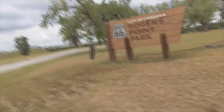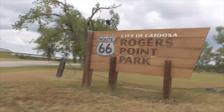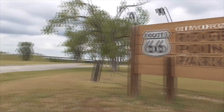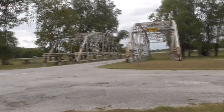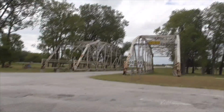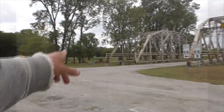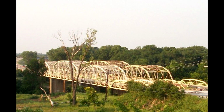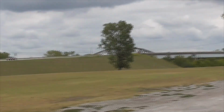Hey, so now we made it to the city of Catoosa, Rogers Point Park, Route 66. In this park we have all these bridges here. So trusses from former bridge. It's called the Bird Creek Bridges. They were over here replaced with new bridges. Up here, way in the distance behind that tree, that's an old railway bridge.